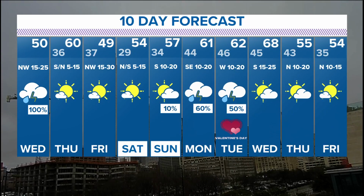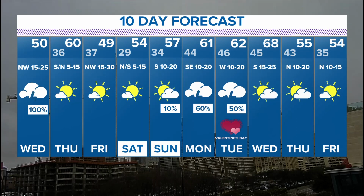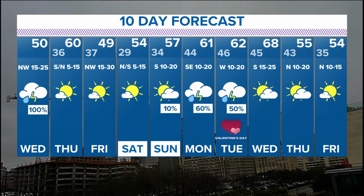Temperatures are going to drop into the mid 30s tonight, so by Thursday morning it's going to be quite chilly out. 60 degrees for the high temperature. 49 degrees on Friday. We see that push of cool air come in, and it stays with us through the weekend with highs only in the mid 50s for Saturday and for Sunday.